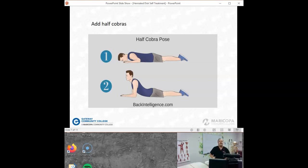Cobra pose. This is where you are laying on your stomach and you are pushing yourself up. And we are doing it because instead of bending forward, we want to be bending back. It actually helps to push the disc back away from the nerve. And this, with the suspension first, decompression, and then a cobra pose second, are two of the most healing exercises you can do for herniated disc.